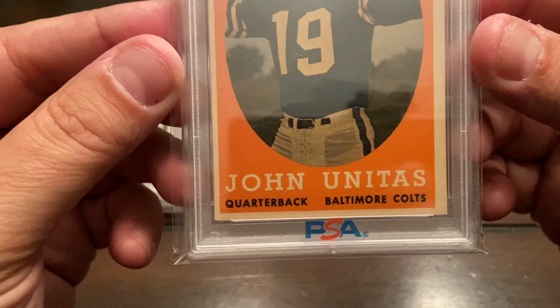And it has pretty nice corners for a 5.8. This one's in a PSA 6, but again, it's off center. For me, I don't mind that these cards are off center.